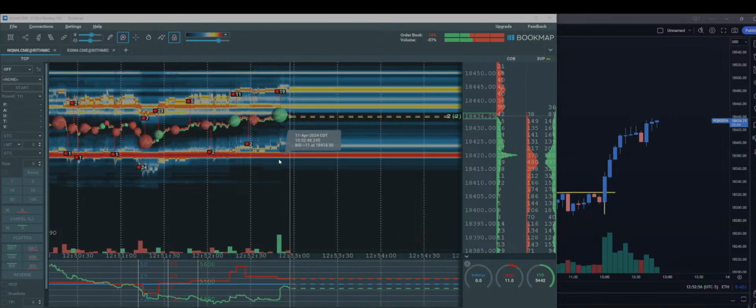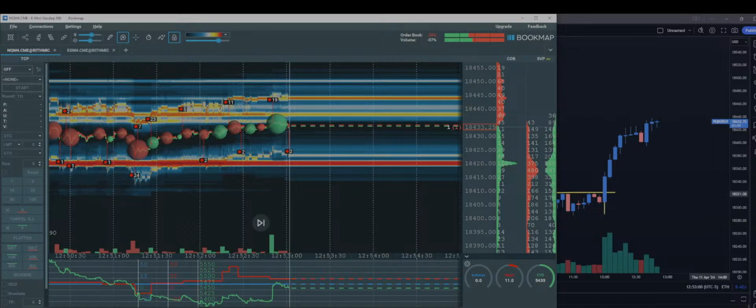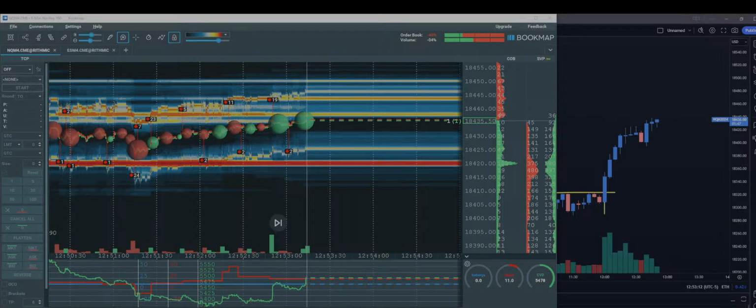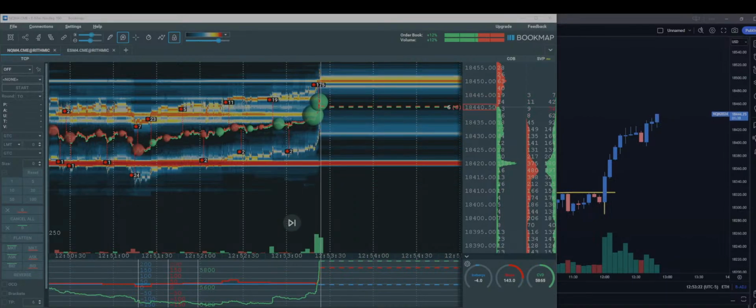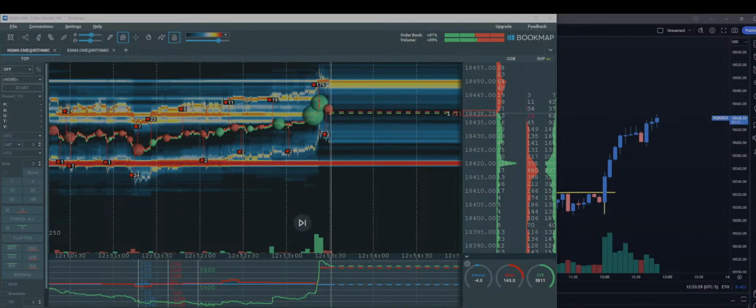Some big dogs putting on 18,420 here on NASDAQ. So watch liquidity shifts right here. Another big green, 440. This is crazy flow.